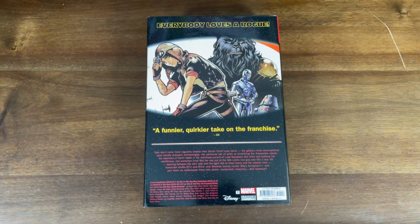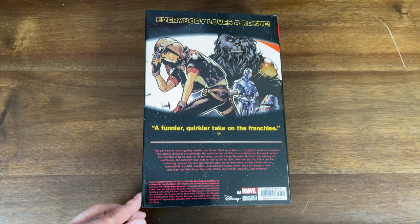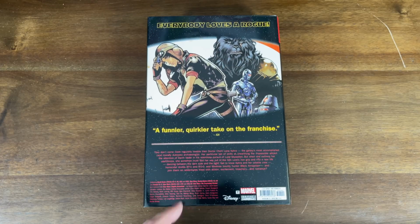Then it has her first ongoing series from 2016, the 40-issue run. Has annuals 1 through 3, and then her appearances in Star Wars 13, 19, and 31 and 32, plus Star Wars, The Screaming Citadel, and material from Star Wars Empire Ascendant.